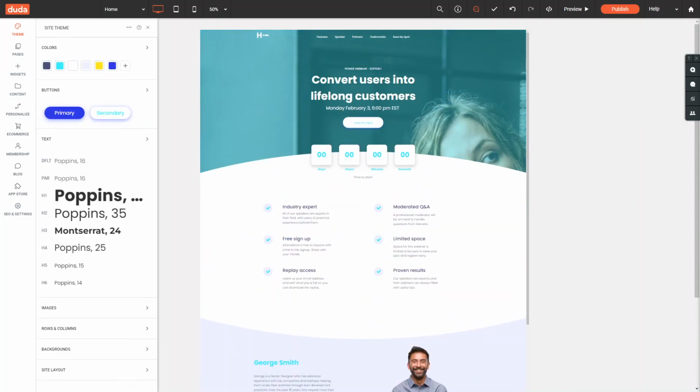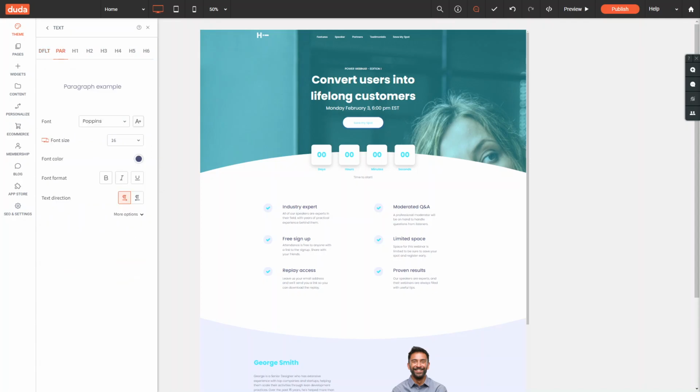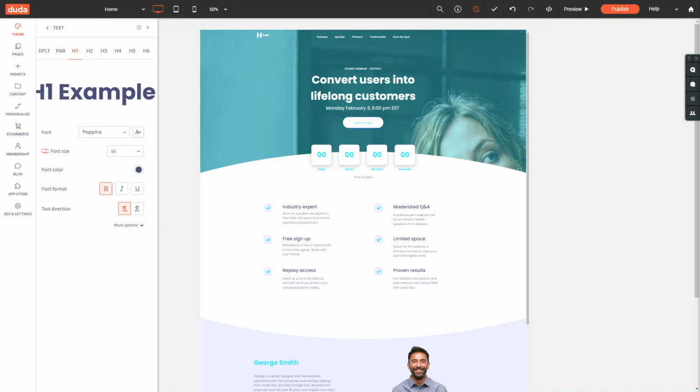The next thing that you want to do is update the text. So this is the text that's being used. This is the default text, it's Poppins, and then this is the styling of it, the size, font weight, things like that. Then you've got the paragraph text, which is also Poppins. Then you've got the H1.